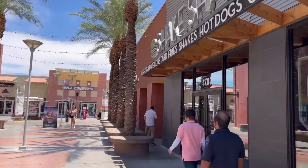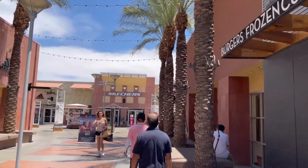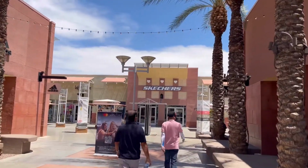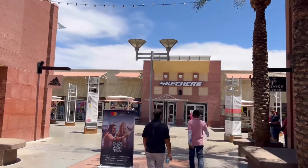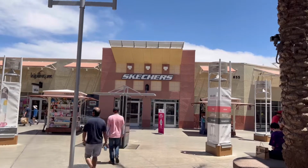So North Premium Outlet here, you can see on the wall the sign of brand names like Lacoste, Adidas. So this is an outdoor mall. See a different store here, Skechers. Check out my other video if you want to see the Las Vegas South Premium Outlets.